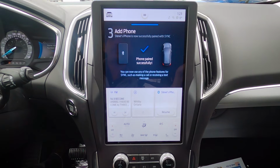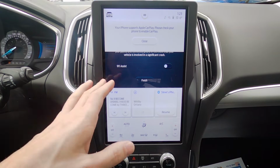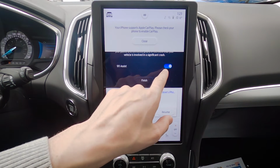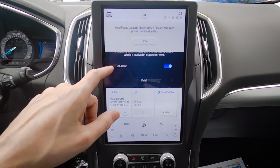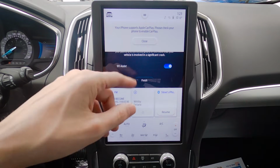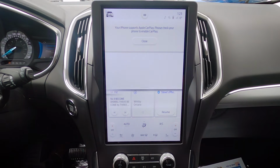For your safety, please stay alert to changing road conditions and use Sync's voice-activated features while your vehicle is in motion. Boom! We are connected. Now, as you can see there, we've got 911 Assist that's shown up as well, so select that one. And the big reason why is because if you're ever in an accident and the vehicle senses the collision, it's automatically going to dial 911 for you. So just make sure that one's selected, hit Finish.